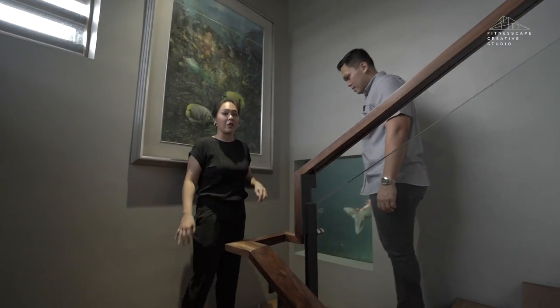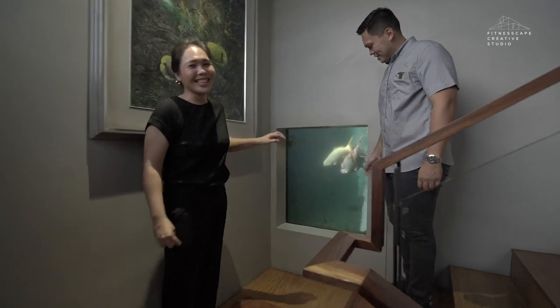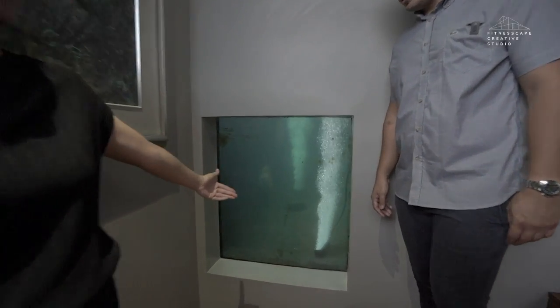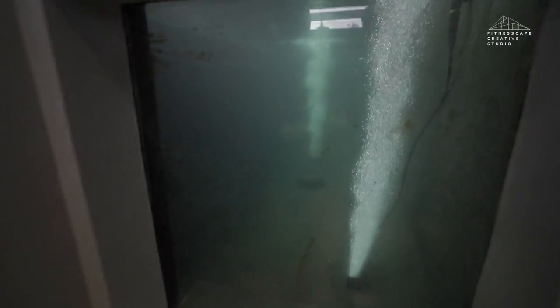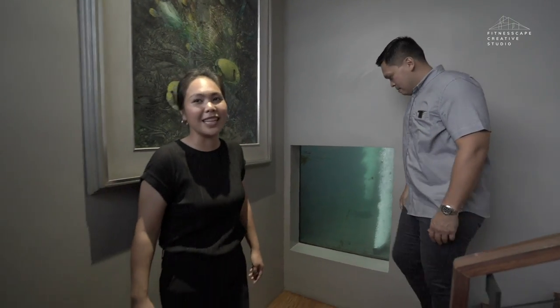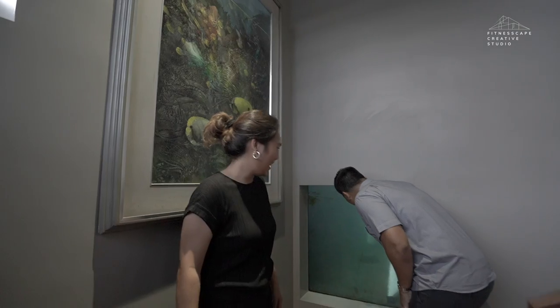Nagtipid na, ayaw na nung mag-acquire. So, ginawa na lang, glass na lang yung one side ng koi pond. And wala kang nakikita. Patay na sila. Oh, takot sila? Camera siya, mahihiya yung mga fish.